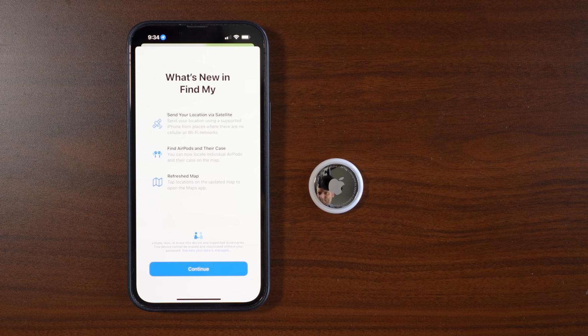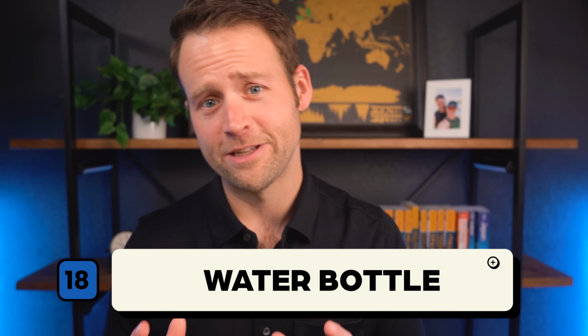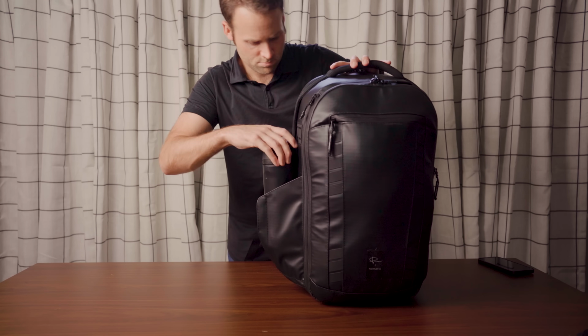It's really, really easy using the Find My app. One of my most important one bag travel essentials, honestly, I don't care if you have 10 bags, you need one of these, is a water bottle. Hopefully your one bag also has a sleeve for a water bottle.